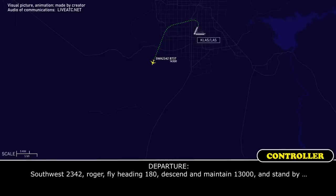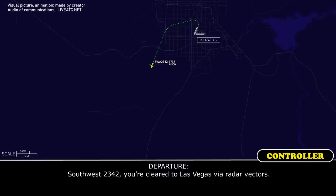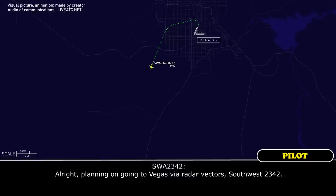2342, Roger, fly heading 180, descend and maintain 13000, and stand by for runway 7. Alright, heading 180 and 13000, Southwest 2342. Southwest 2342, you are cleared to Las Vegas via radar vectors. Alright, planning on going to Vegas via radar vectors, Southwest 2342.